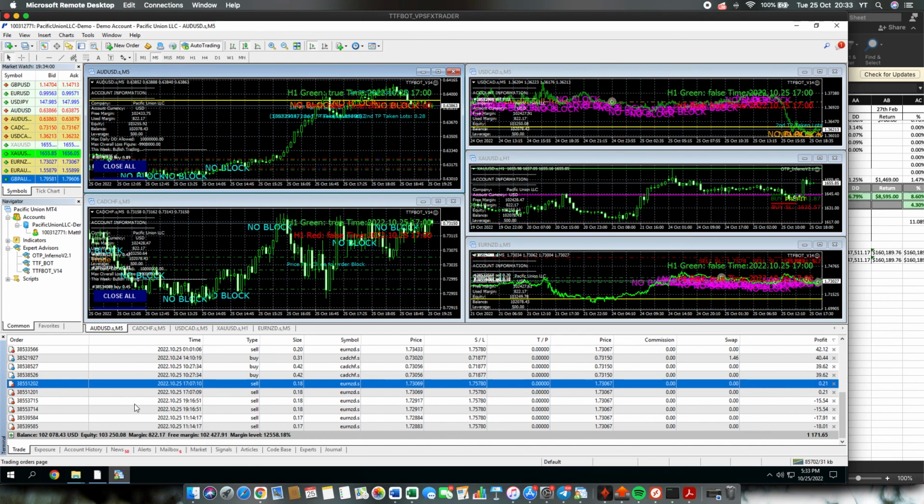As you can see, we started this week on 100k. We've currently banked 2% already. We are on Tuesday, and we've already banked 2%, and we've also got 1.1% running. So overall, you can see over here the equity figure is 3.2%. We have 2% banked and 3.2% overall.